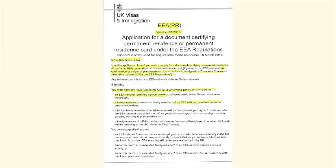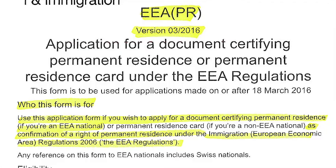page by page. So we'll turn now to the actual application form, EEA-PR, and the version is 03/2016. Now this is the form that Antonio and his wife Joanna and two children, Rita and Alice, will use to make their application for a document certifying permanent residence under the EEA regulations. So they're all Spanish nationals and they're all EEA nationals exercising treaty rights in the UK.